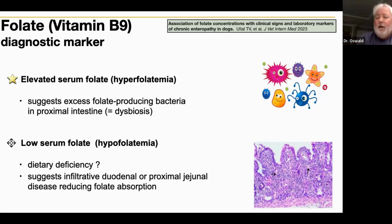It tells you the bacteria is off in the upper intestine. It's likely the cause of your patient's signs. Let's go ahead and work on their microbiome.